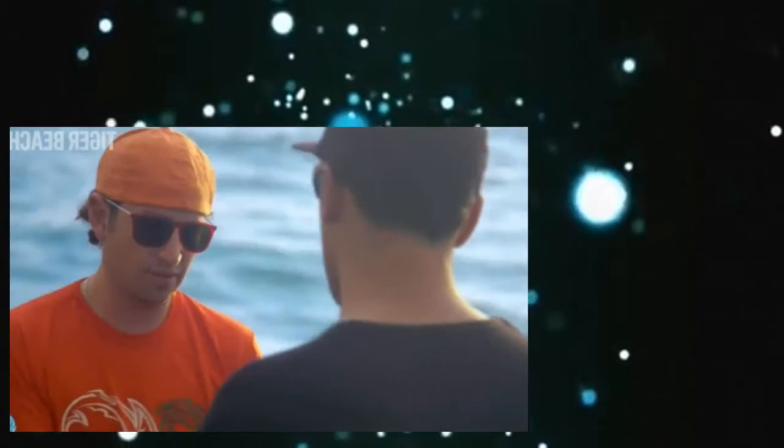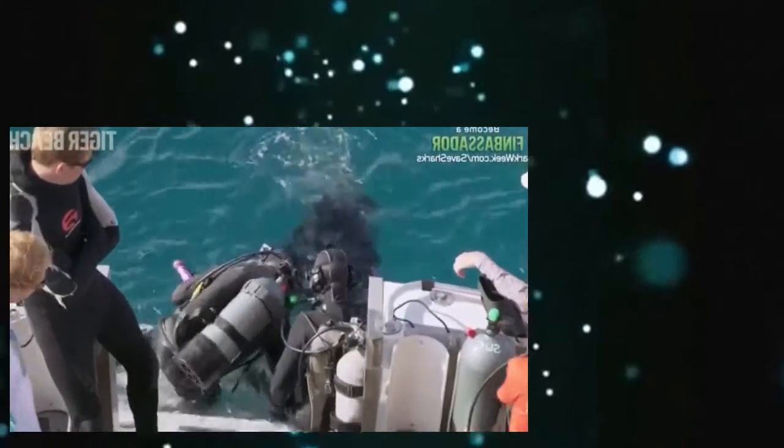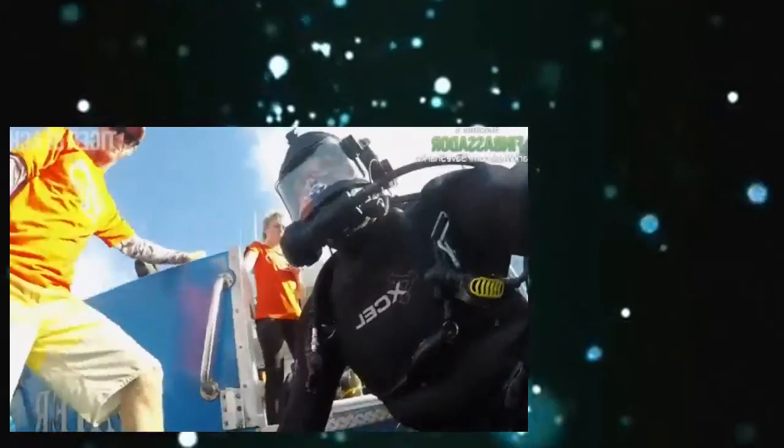I'm really intrigued and excited to use a fin cam that has both a forward and a rear-facing camera. You know, we'll see if it's going to work, but man, if we can pull it off and then actually find this thing, who knows what data we're going to collect.